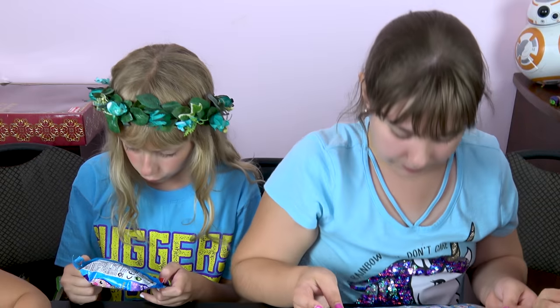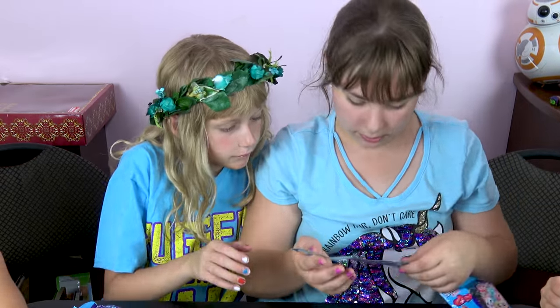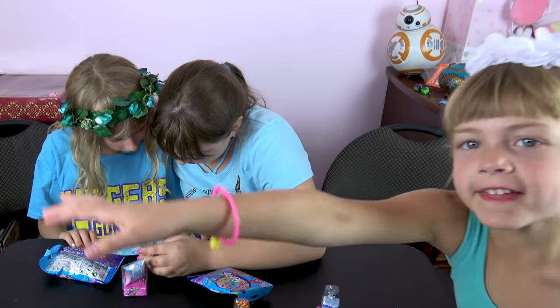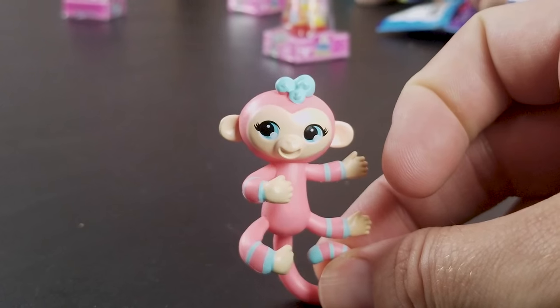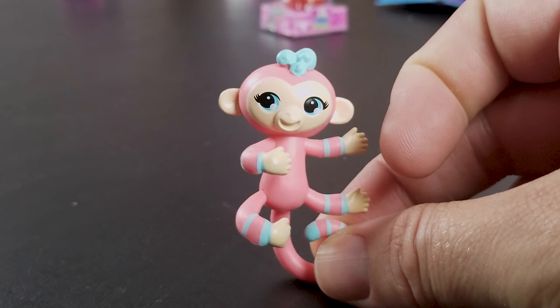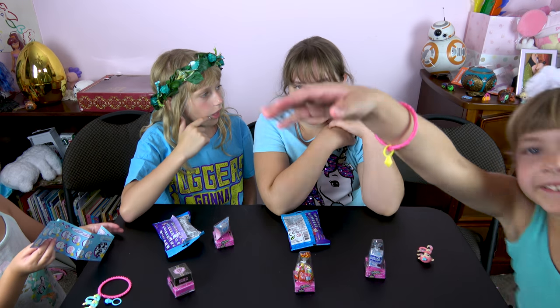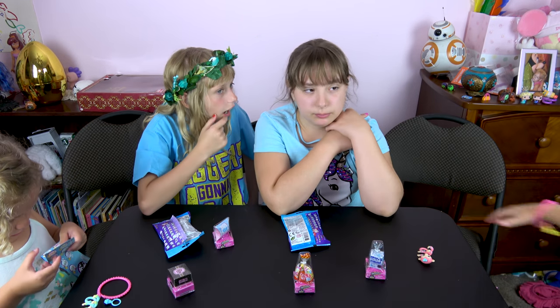Let's see what she is. She's rare? Oh, yeah. I got my bracelet on. It's like really cool. So this is our Toys for Tuesday series. Aw, what a cute little monkey. It's Cleo. I got my bracelet on. I just got it. Nice.